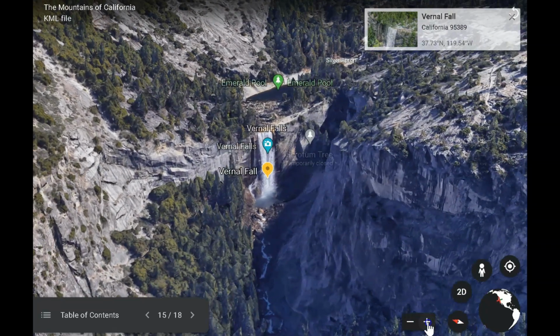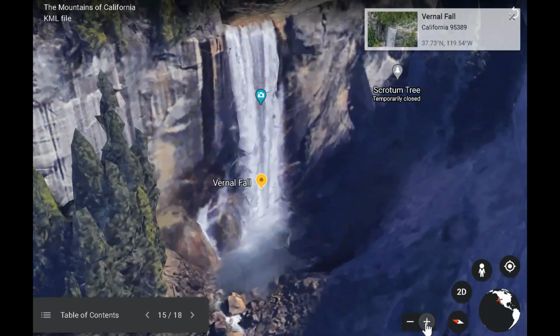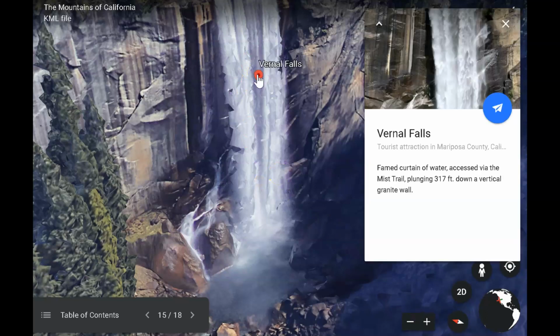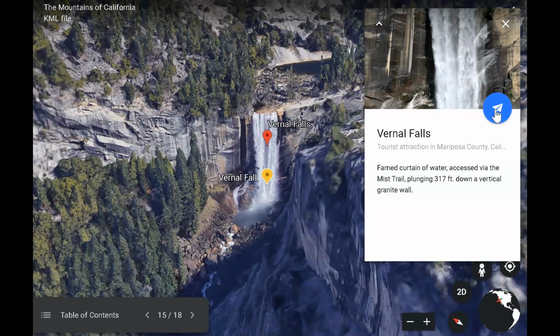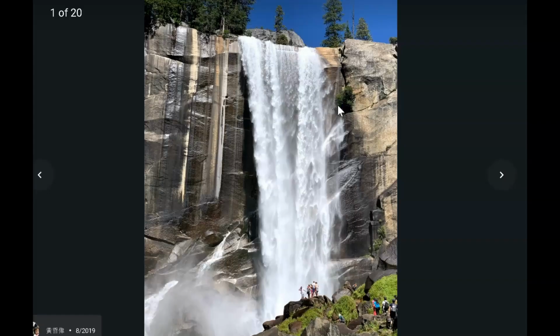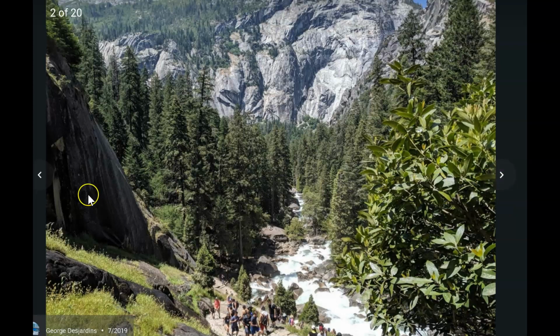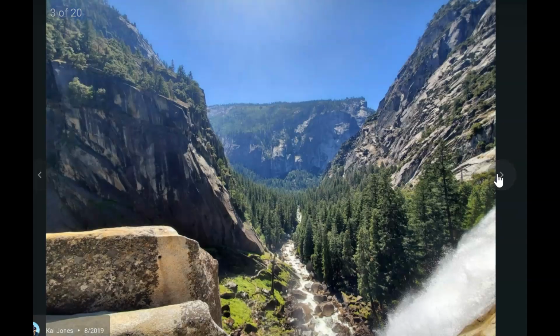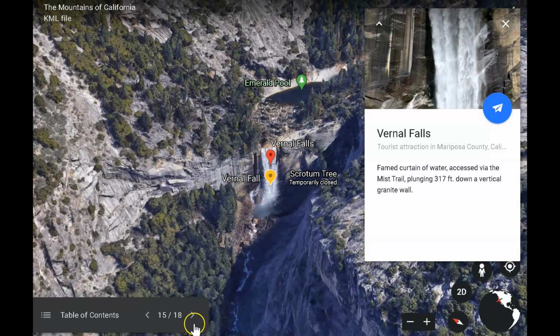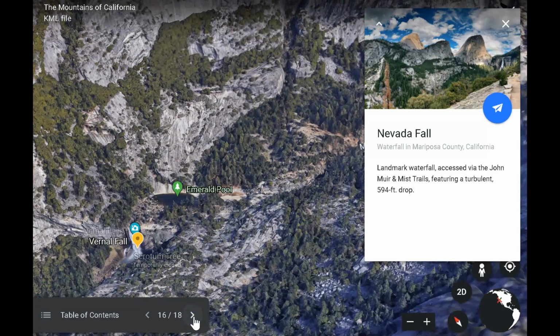And we can also move a little bit closer to the Vernal Falls. Very nice. It looks like there is a picture here of Vernal Falls. Beautiful, about 300 feet, Vernal Falls. Okay, nice. And let's now travel to Nevada Falls, which is very close, and the Nevada Falls would be just upstream of the Vernal Falls. So let's look at it. It's right there.